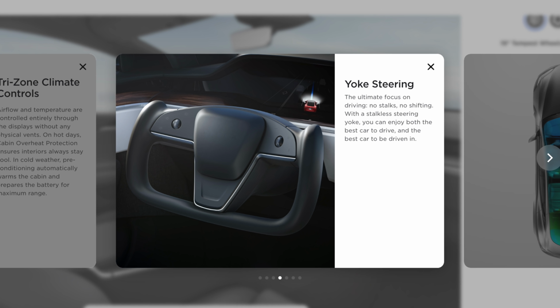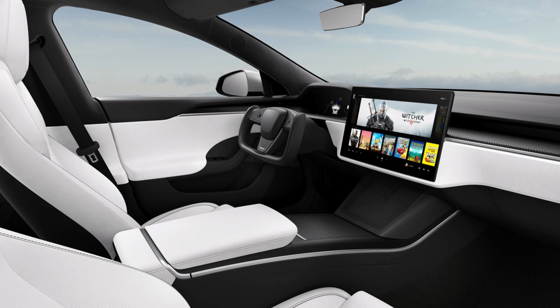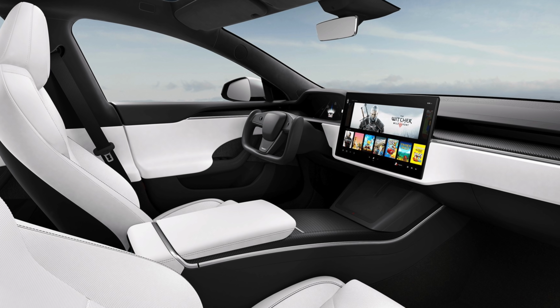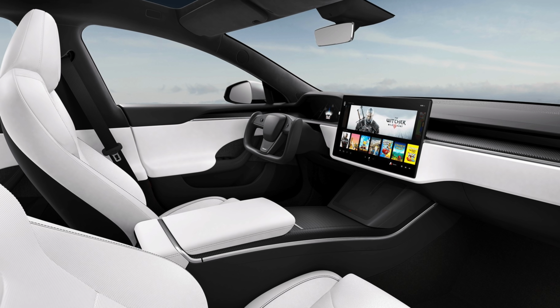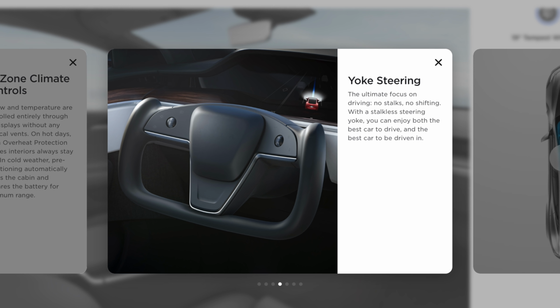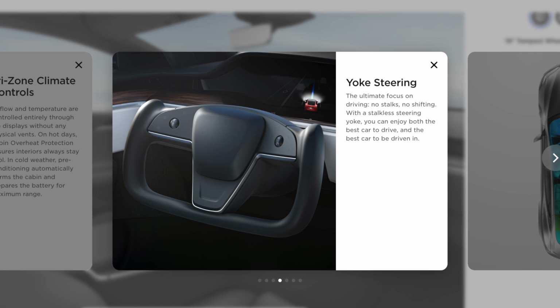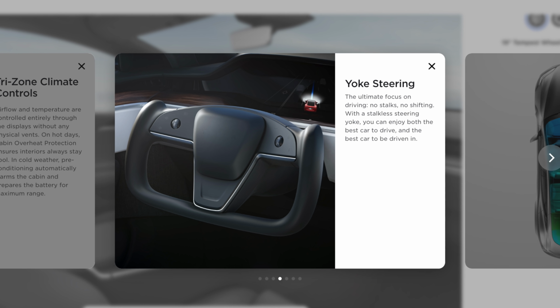Because the first thing I noticed when I opened this up is there are no stalks on the side. So the stalks you would use for changing gear, the stalks that you would use for indicating, they're not there at all. But if you look on the steering wheel, it looks like you've got touch buttons instead. So there's what looks like a left and a right arrow, so you'd be pressing the buttons on the steering wheel to indicate left and right.